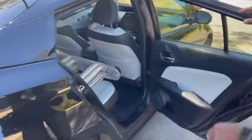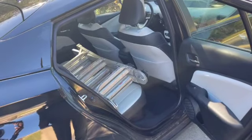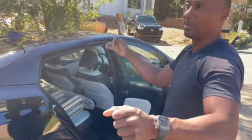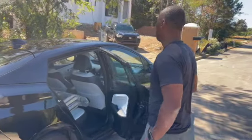The little giant thing. This is probably off-brand, but you can stretch it out and do all kinds of stuff with it. So it works real good.